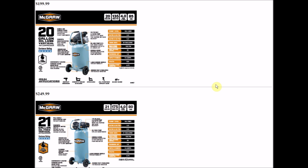The oil lube 20 gallon is probably going to last longer, and it's better for someone who would use it in a professional way, like in a shop or where you're using the compressor every day. You would probably be happier with an oil lube air compressor. Someone who is just working on stuff periodically, maybe on the weekends, or isn't in a shop environment where it's constantly used, may prefer an oil-free air compressor.